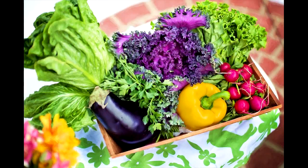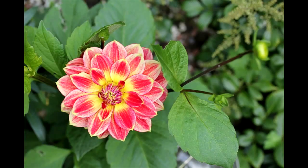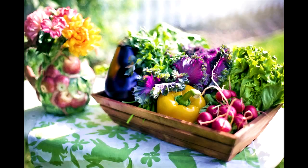The next thing you will want to do is choose a site. Gardening must be done in an area that gets at least 6 hours of sunlight. Try and stay away from large trees that will take your plants' water and nutrients, and at least 3 feet from any fences or buildings.